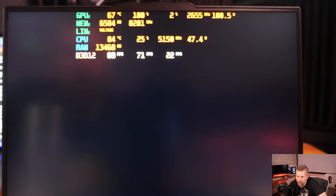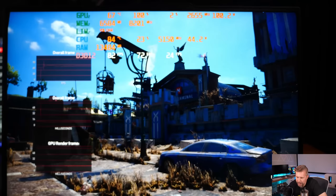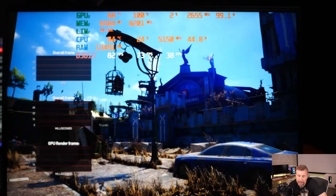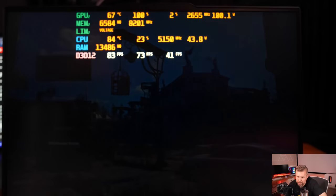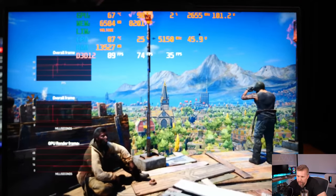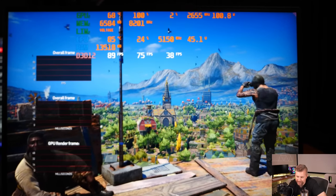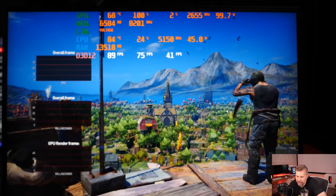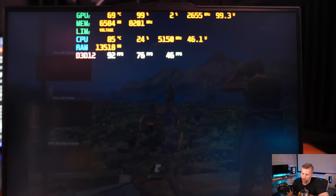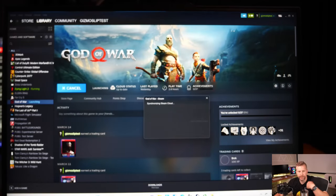71 FPS for our average, which is obviously going to be very playable and a nice FPS to play this game at. I think this is going to be a really good overall gaming experience on the Legion Pro 5. So we've got ourselves an excellent result overall, I believe, with minimal to no issues. Good to see, finally, a new recently released game playing perfectly. 75.42 for our FPS averages. Very nice. Let's move on to God of War.